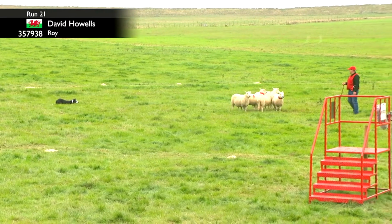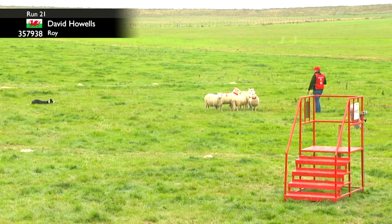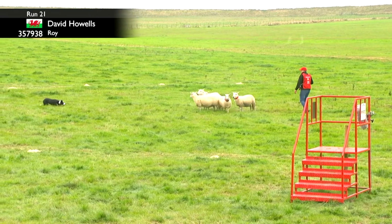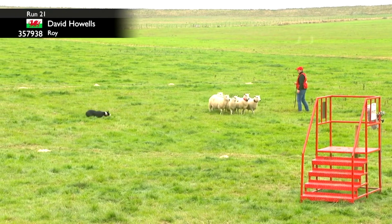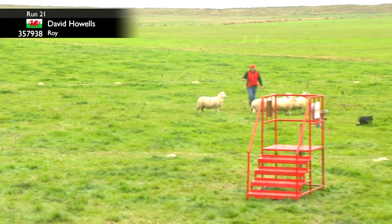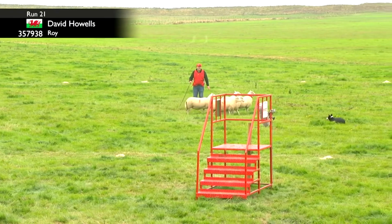It is, yeah. Of course, all these guys will have been practicing before going to their nationals and before they go to trials, but then they'll definitely have been practicing with five sheep before they come to the international, so they'll have found their formula.